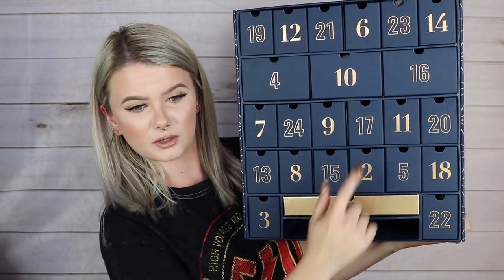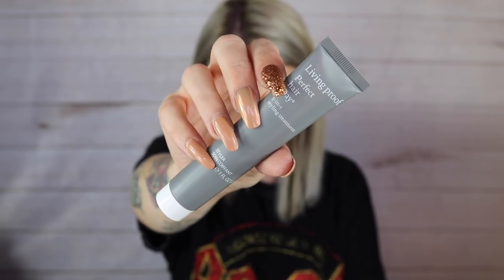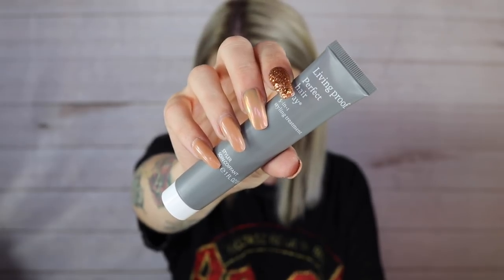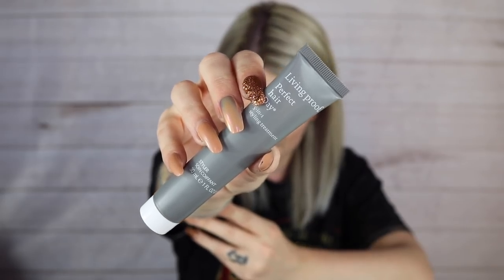On to day number two. Number two, right in here. What is inside of door number two? Sneak peek. Ooh, ooh, ooh. Don't look at it. Let's unwrap it together. I really enjoy that they wrap things up. It just makes it more of a present, in my opinion. Here we have it. Day number two is the Living Proof Perfect Hair Day, the PhD, 5-in-1 styling treatment.